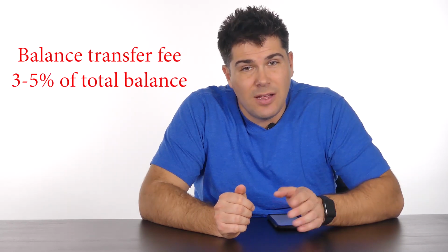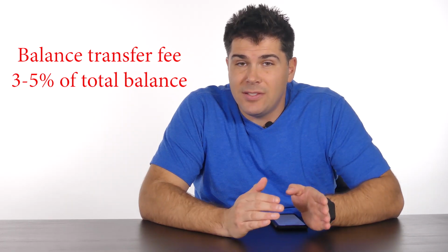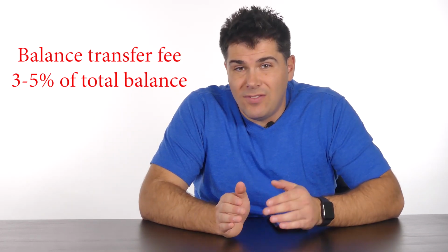Now, keep in mind, a lot of them are going to have a balance transfer fee. That's different than the 0% APR. The transfer fee is typically going to be about 3 to 5%. So if you had a $1,000 balance, you're going to have to pay about $30 to $50 just to make that transaction. It doesn't sound like much when it's only $1,000, but if it's $10,000, that would be $300 to $500 instantly that you're losing just by making that balance transfer. So it's not always worth it when you run the numbers, but if you have a low balance, it might be something to consider.